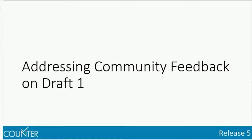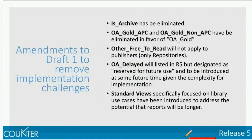Now, as I said, we had a great deal of consultation across the world with librarians, with publishers, with vendors about Release 5. And we published the first draft back in January. And as I say, we got a lot of comments. Many of those comments we have addressed, but there are a few we haven't been able to address, and we've had to take slightly new approaches. So I'm just going to run through those with you so you can see how we got to where we are.